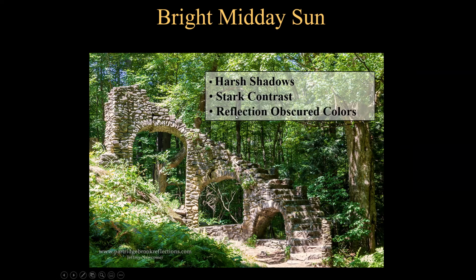Also, the bright sun tends to reflect off foliage, leading to some obscuration of the colors of the foliage. Look at the leaves over here, and you see no color in them at all because the sunlight is just reflecting off the foliage and shining into the camera. So it's a tough time to shoot.